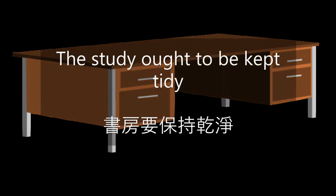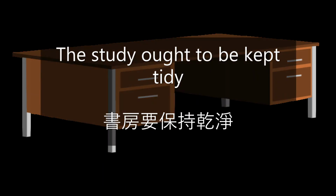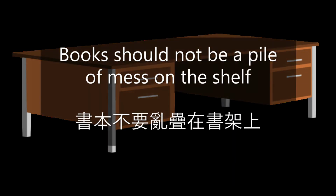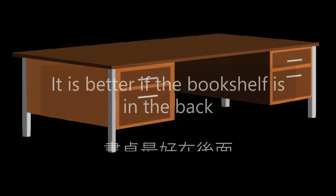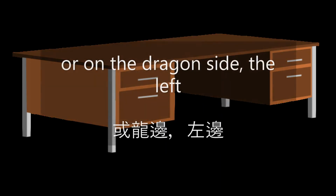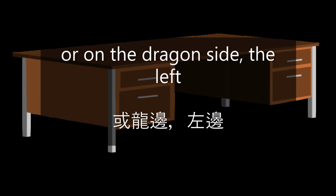The study ought to be kept tidy. The windows should be clean and bright. Books should not be a pile of mess on the shelf. It is better if the bookshelf is in the back or on the dragon side, the left.